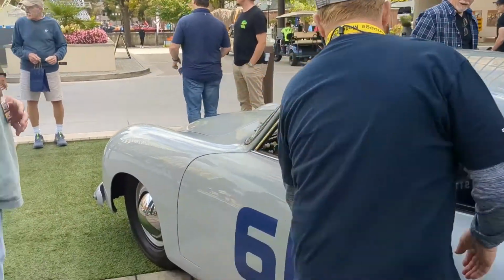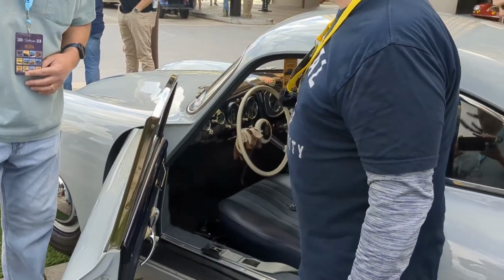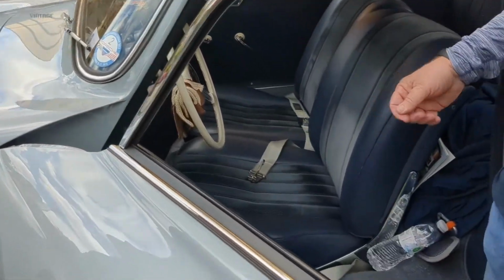We'll pop the hood. We'll see what's under the hood. You look at the seats, because he was a naval commander and he was 6 foot tall. That's really out of a Mercedes. But okay, it has all the Porsche hardware. So yeah, they had to order it and do it for him.